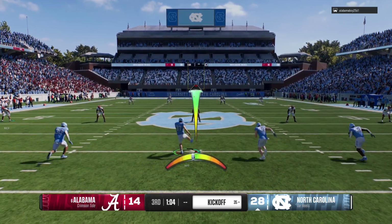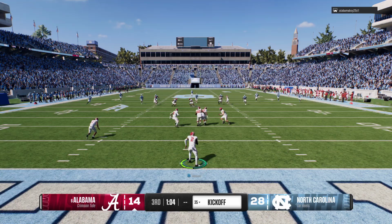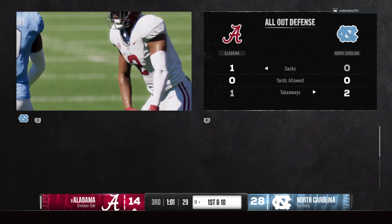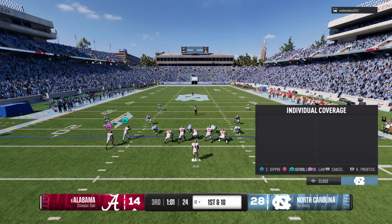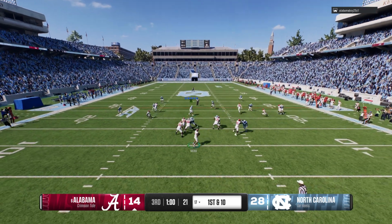About to kick it off after punching it in for the touchdown. 14. Here he comes from inside his own 5. Didn't find any crease in that kickoff coverage, and he'll be stopped at the 17. The Tide offense rolls onto the field. Now we'll get a chance to see if they can answer that last score, trailing by 14, Jesse.